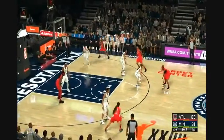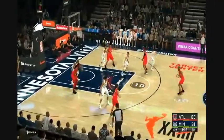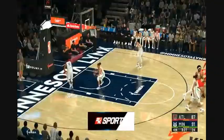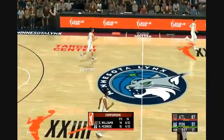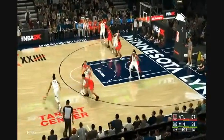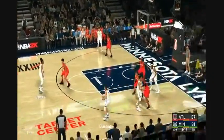Here's Sims. Carter. Williams with it. Puts it up from 15. And there's another one for the Dream. So much action these days out of the pick and roll. Williams is made for this type of basketball. A slick dribbling and good decision-making player. Now here's Dantas. Pass to Clarendon.